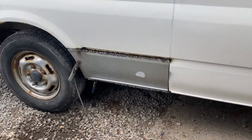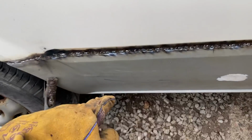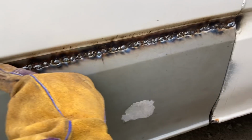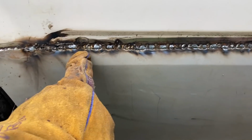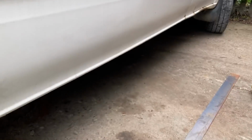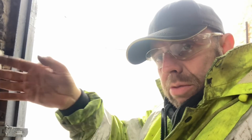Right, so that panel is on. Obviously you can't seam weld. You have to do loads of little spots all the way along, so it doesn't look very pretty, but that's how you have to do it. If you try to weld from that end to that end, it would just warp the panel.